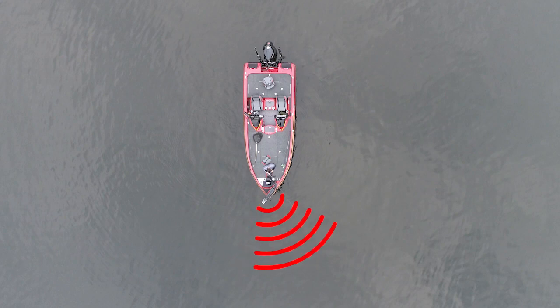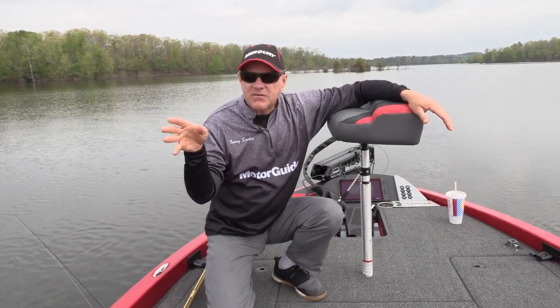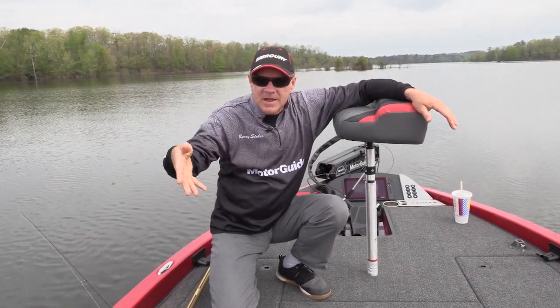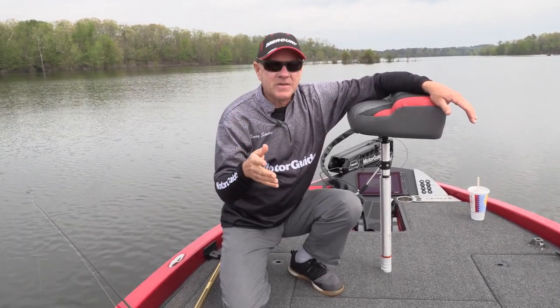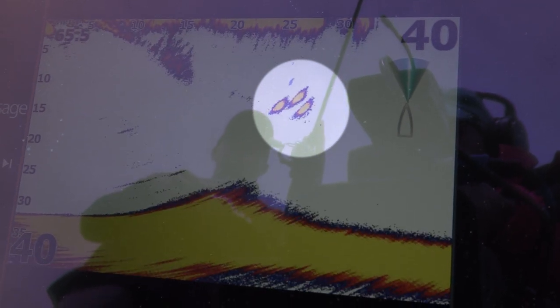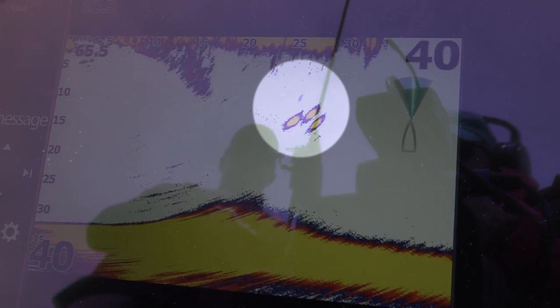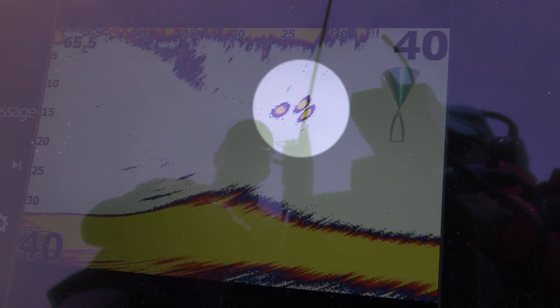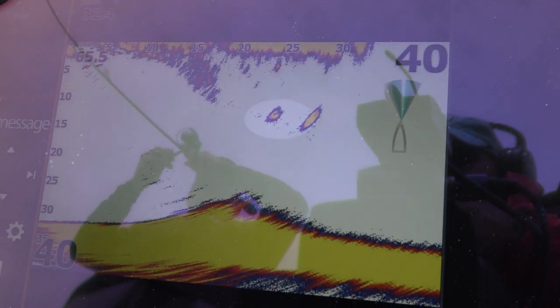I've got it set on 40 feet, so I'm scanning 40 feet in all directions. And then when I actually see a fish, I can pitch to it, let that jig drop down on it, and actually catch fish that I'm seeing. And I'll show you a quick shot of what a little group of fish looks like, and we'll highlight them here. And then I can watch my jig go down through that school of fish, and many times I can actually see the fish bite my lure, which is exactly what I saw then.